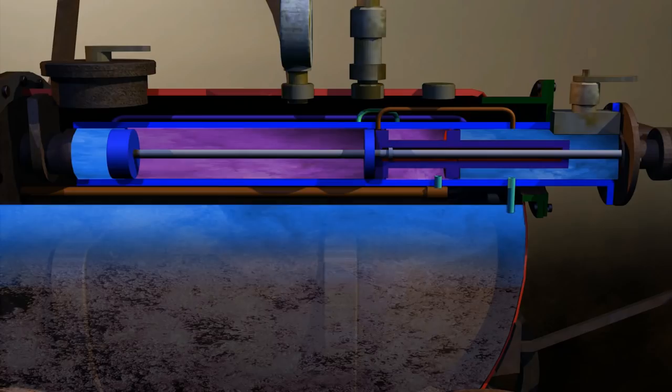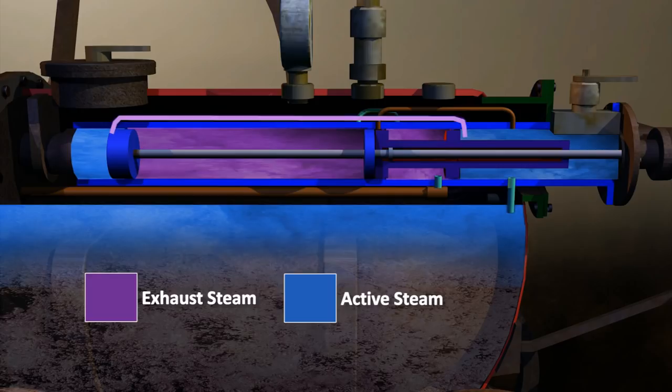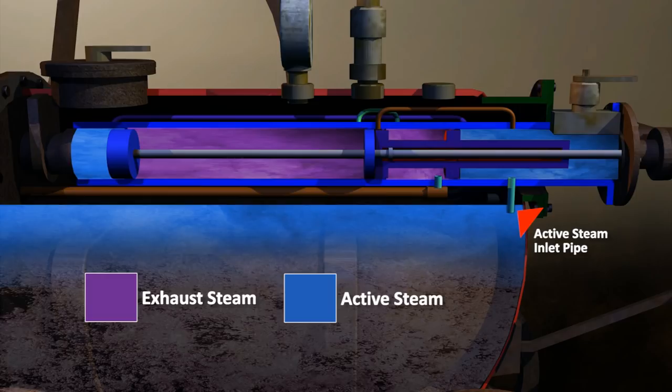Here we can see a series of coloured tubes attached to the cylinder. Now the position is slightly different for the purpose of this demonstration, but technically they're in the correct positions. Here we have our active steam inlet pipe. Now I've colour coded the active steam as being blue. And then we have the exhaust steam outpipe, and again given that colour coding of mauve.